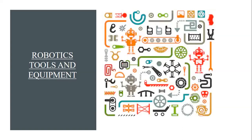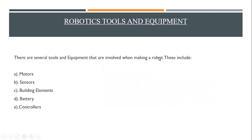Give me a moment, guys. All right, so there are several tools and equipment that are involved when making a robot. These include motors, sensors, building elements, batteries, controllers, and the list goes on and on.